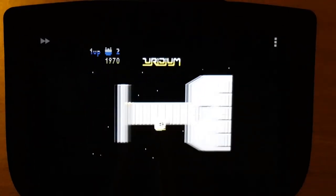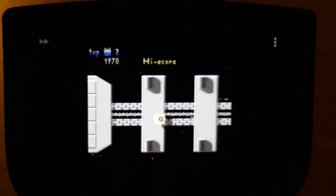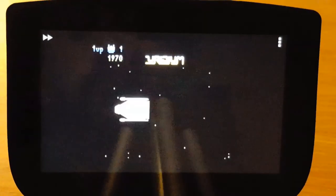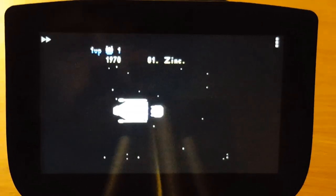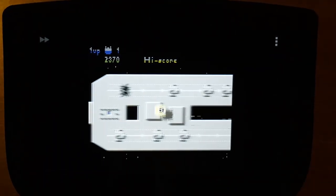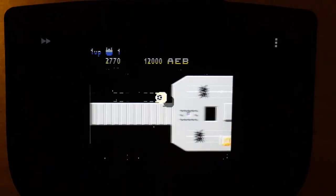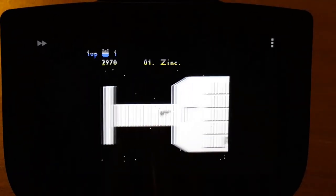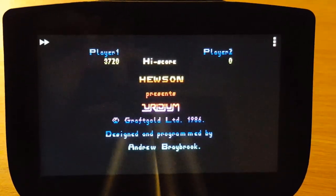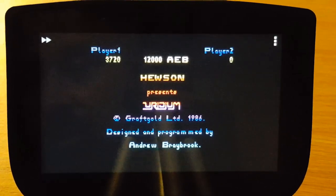If I can complete one level of this, I'm doing well. Bugger off. But I picked this game because obviously it does tax the C64 hardware. So yeah, that's Iridium, and that's on the Nvidia Shield Portable.